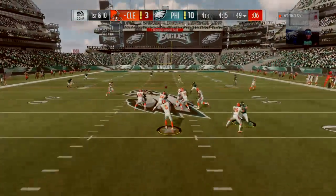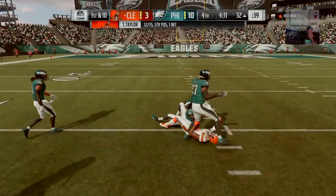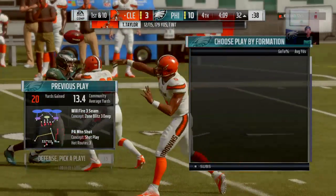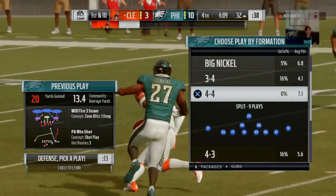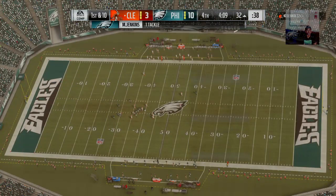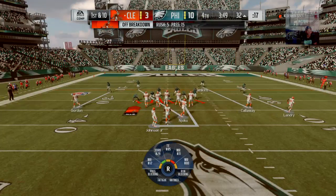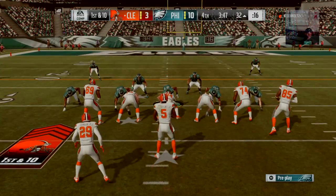Taylor. He's got a man wide open. It's Landry. And he takes this one down all the way near the 30. Chewing up big yardage. Another nice gain there. This one goes for 20. Taylor now 12 of 15 throwing the ball. 80% so far, and it's 1st and 10.